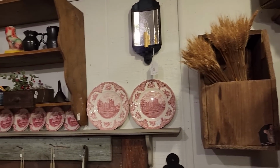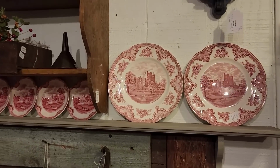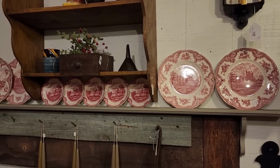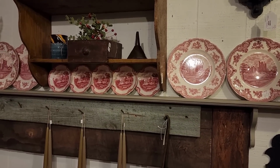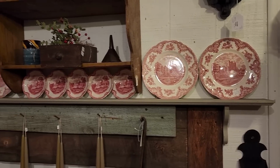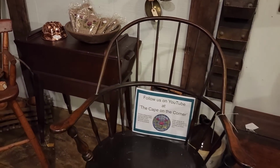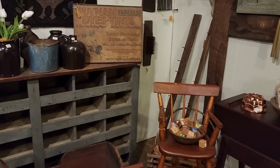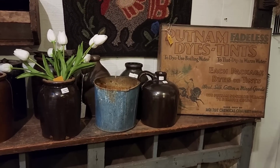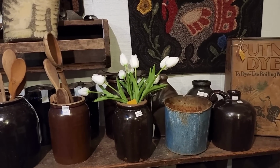And then here's another set, this is a different type. This is Johnson Brothers. And the pattern here, if I remember correctly, is English Castles, I think is what that's called. And there are 5 of the dinner plates and then 5 of the saucers. So I'm going to keep my eye out for more of those, but that was all I was able to get at that particular sale. There's a dough box there. A neat blue color there. Again, a little punch of that blue color here for spring. A little maple syrup bucket, or just a small little bucket. And I just love that punch of color that comes from those white tulips.